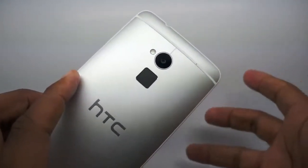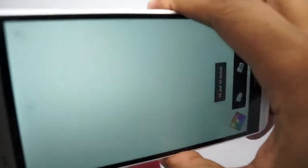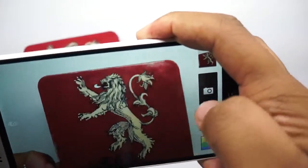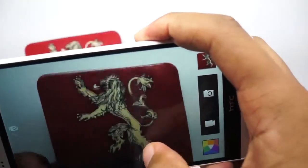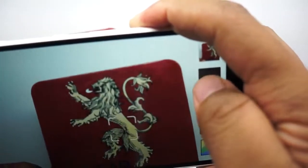The HTC One Max takes what's called ultra pixels. That's designed to increase the size of the sensor rather than the image. So typically this can help in low light situations, though sometimes it can be a hindrance more than a help. But overall, it's designed to improve the quality of the photos that you take.